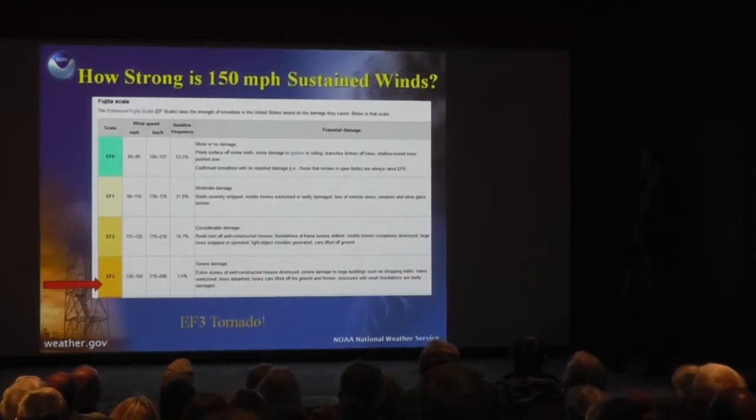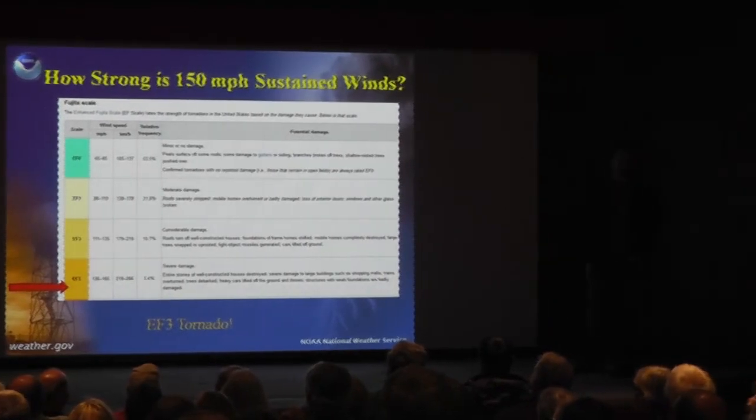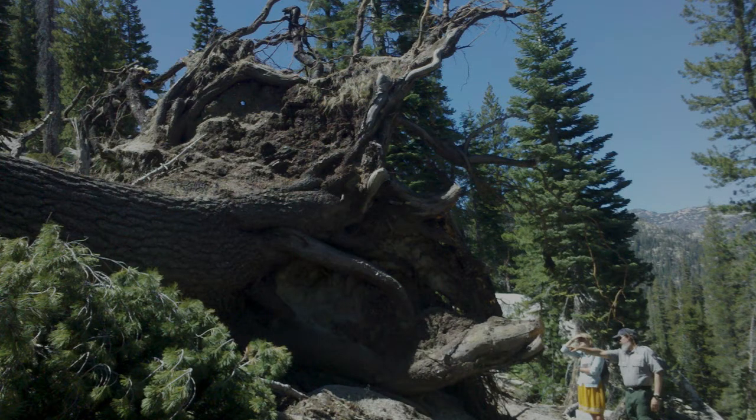So how strong is 150 miles an hour sustained? It's an EF3 tornado. This is the enhanced Fujita scale. We're talking category 3. Impressive. How strong is 150 miles an hour on the hurricane scale? Category 4. What's really cool when you look at some of these areas is the whole root ball is flipped up on its side.